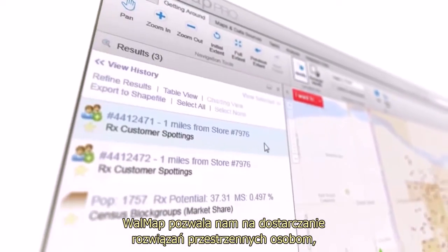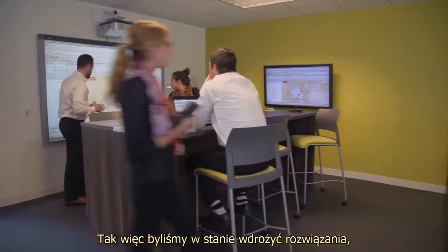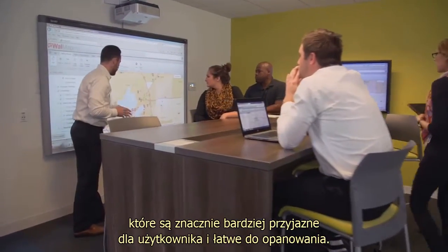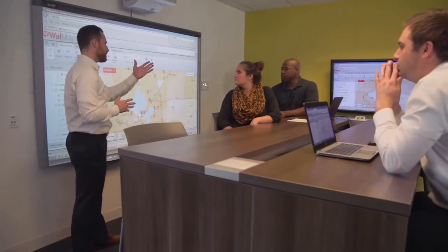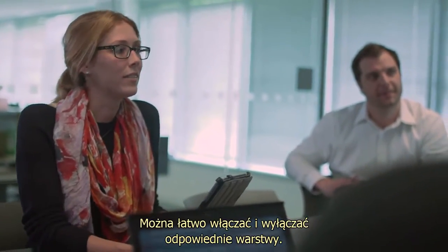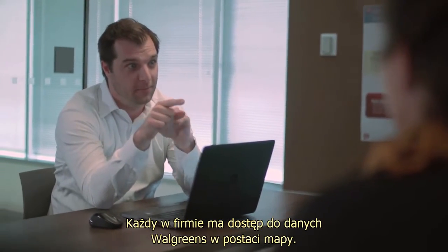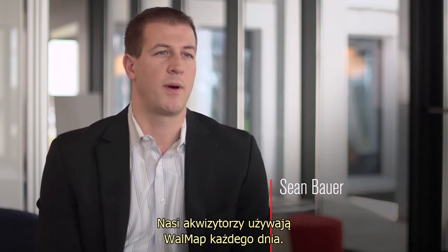WallMap allows us to provide spatial solutions to people that aren't experts in GIS. So we were able to deploy solutions that are much more user-friendly and easy to learn. We made it broad-based, so all of our data is there and very easy to turn layers on and off, and to have some basic dashboarding so that anybody here at the company can consume Walgreens information in a map format. Mergers and acquisitions uses WallMap on a daily basis.